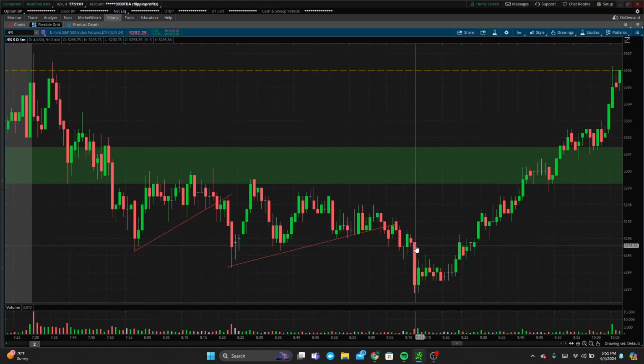I then set my runner, and we broke down in here, but this reversed really quick. So we got this breakdown and then it started to push back up. I set my take profit right here at 5293. That would have been a $20 profit for my remaining runner. And then I set my stop loss for my runner at 5297 initially. Then I moved it down to 5296. And then eventually I moved it down to 5295.